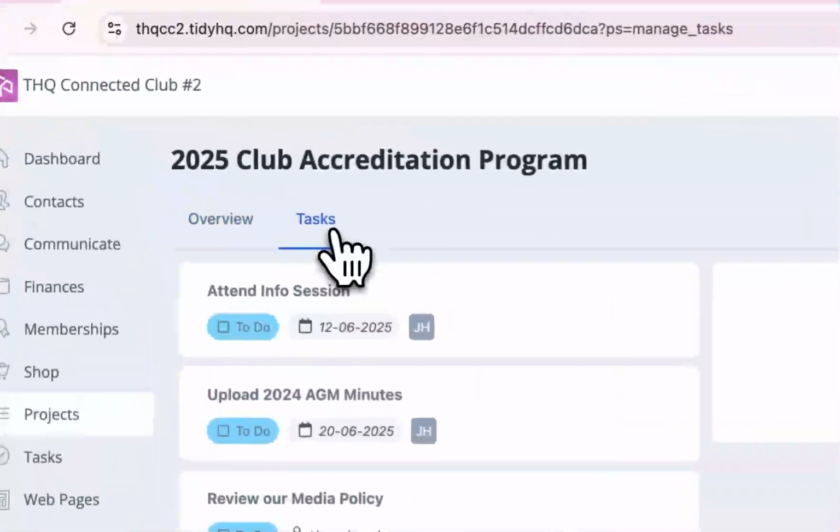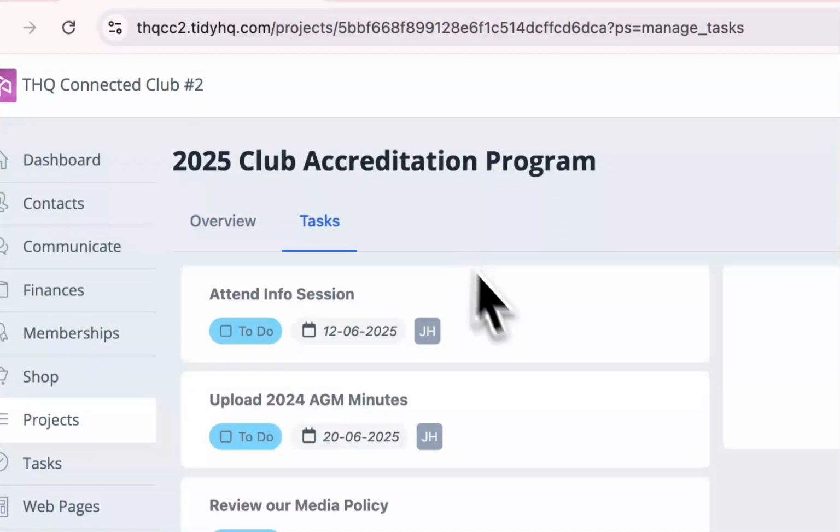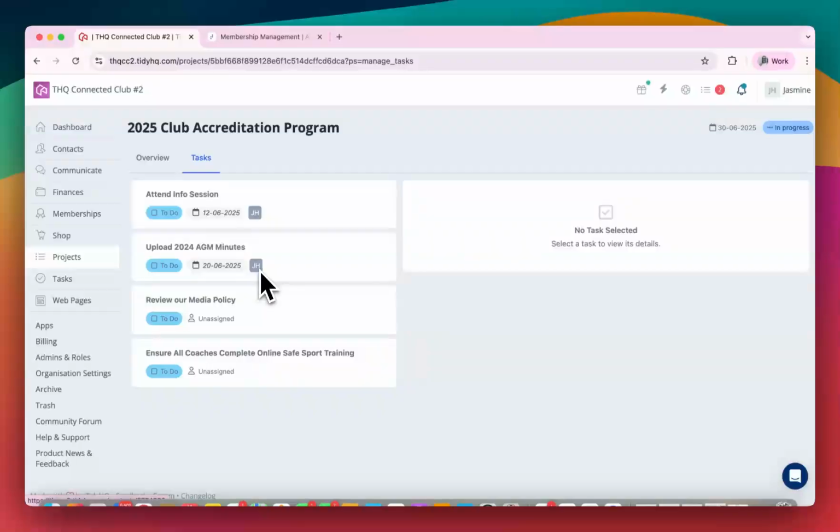You can come over to this task section. Now you can see these ones have little avatars on them. That means they've been assigned to our president, which is Jasmine. She'll be responsible for ensuring these actions get done and sent to our peak body. So attend an info session and upload some minutes.